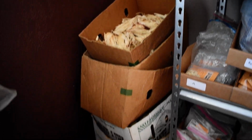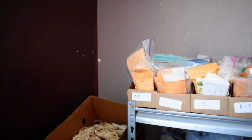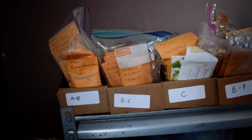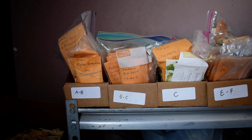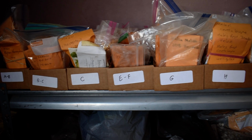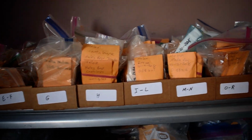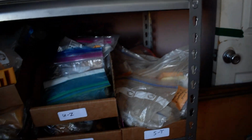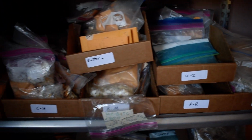More boxes of corn to process. One of the big projects was organizing my melon seeds. I've grown about 100 varieties of melons over the years. I have a serious sweet tooth. Just cannot get enough of melons. So that was a big project. And about 70 varieties of squash.